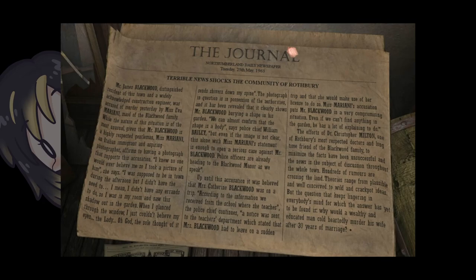Until this accusation, it was believed that Mrs. Catherine Blackwood was on a trip, according to the information received from the school where she teaches. The police chief continues, a notice was sent to the teacher's apartment which stated that Mrs. Blackwood had to leave on a sudden trip and that she would make use of her license to do so. Miss Mariani's accusation puts Mr. Blackwood in a very compromising situation, even if he can't find anything in the garden. He has a lot of explaining to do. The advice of Dr.